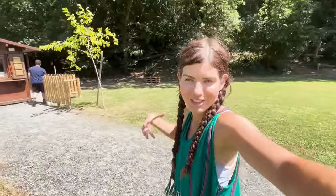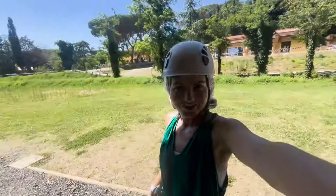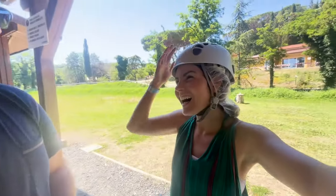First things first, I'm sure we have to get suited up with helmets and harnesses and all the gear. All right, we are all ready and suited up to go. Give me some noggin kiss. Suited up. All right, we're all ready to go.